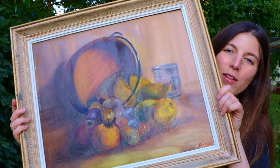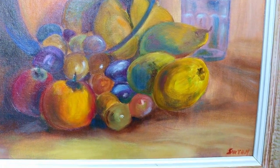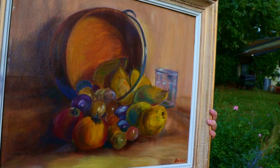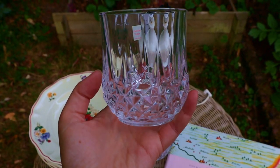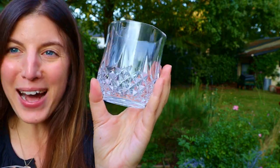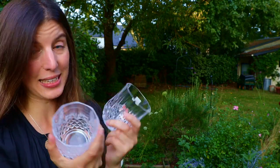I also found this beautiful painting. I really love anything with fruits in it. I really like the colors of these two. I think it would be really pretty for fall. I only pulled out two, but I found this set of 6 glasses. They're crystal. I thought the shape was so interesting. It looks like a tulip flower almost. That gives us more drinking glasses. I've been looking for these for a while.